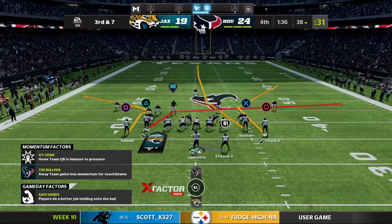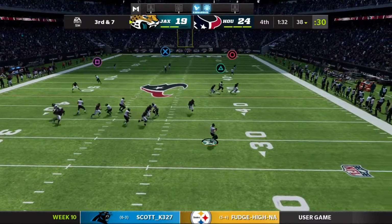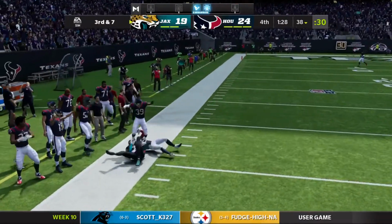Yeah, it makes you wonder what exactly is going on. Is he a little bit dinged up here? Or is it just off just by a bit? Maybe he can get it back in this situation. He'll need to. Toward the sideline.